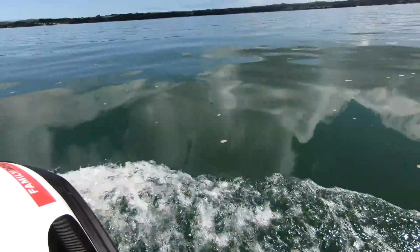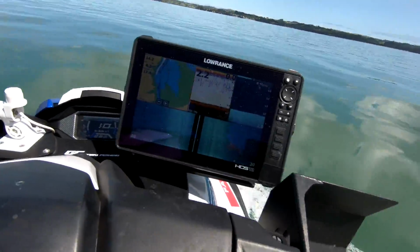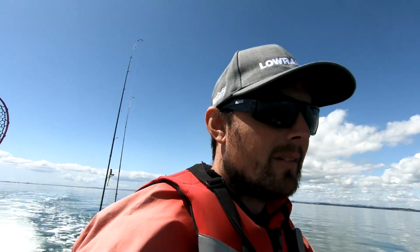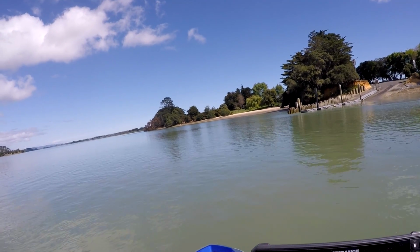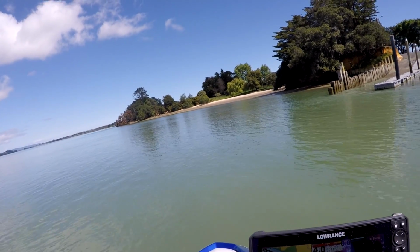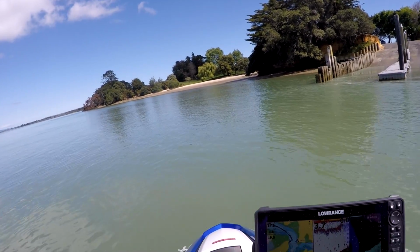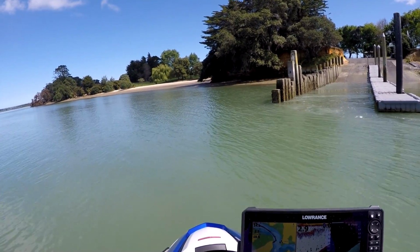Look at all the stuff in the water. Yeah, what a day to be out. Couldn't get any better. I might cruise that way more and get back closer to the channel because the tide is going out and I'm only 2 meters deep, so last thing I want to do is get stuck here with no water. It's a big current that rips past the end of this jetty, so it can be tricky to get into.